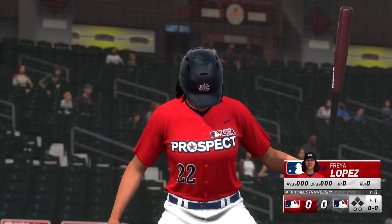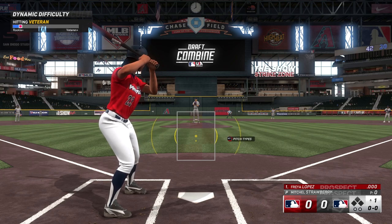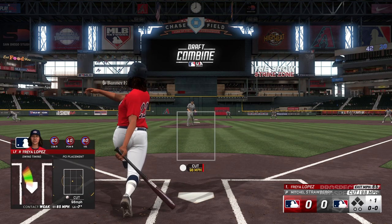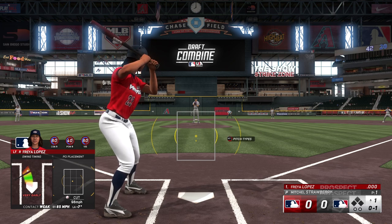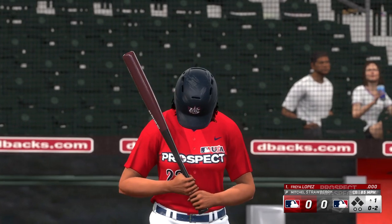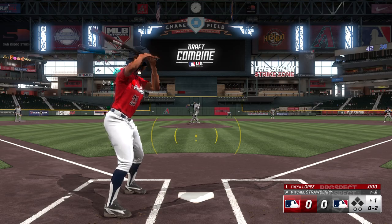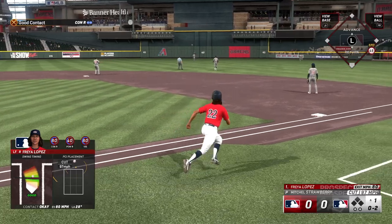Ready to go here. Here's the left fielder, Freya Lopez. She strides confidently into the batter's box. To look at her, you'd never know the intense pressure she must be feeling. Foul ball there. All right, one time, right here. Here comes the 0-1. And it's strike two. 0-2. That's toward center. Morales under it, pulls it down.